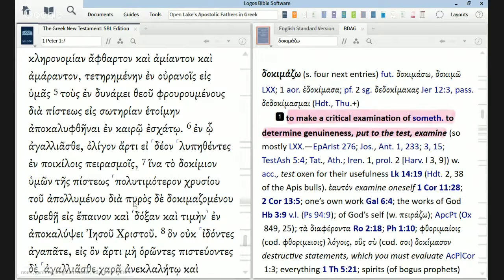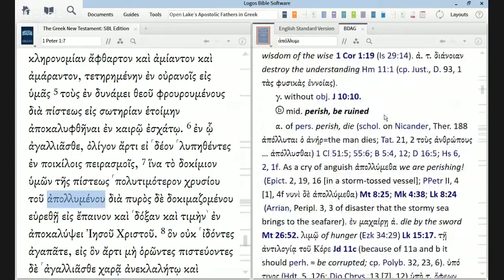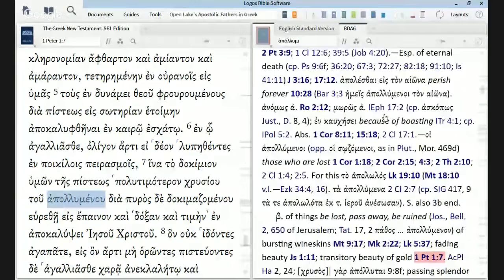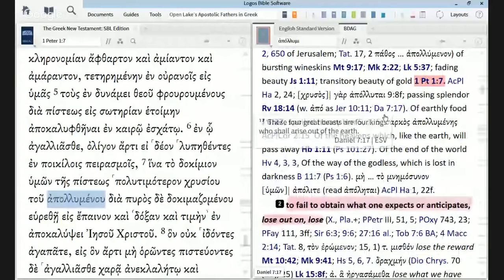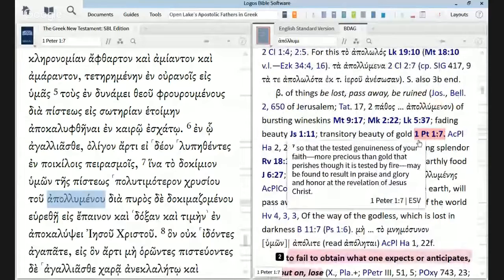Now I'm not sure if this is referring to our faith being tested through fire or the gold being proven through fire. Doesn't apollumenou refer to refining rather than perishing? Good question. So I think BDAG mentioned something about the transitory beauty of gold. There we go. So there it is.